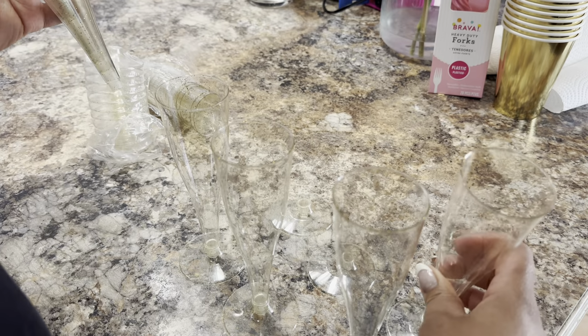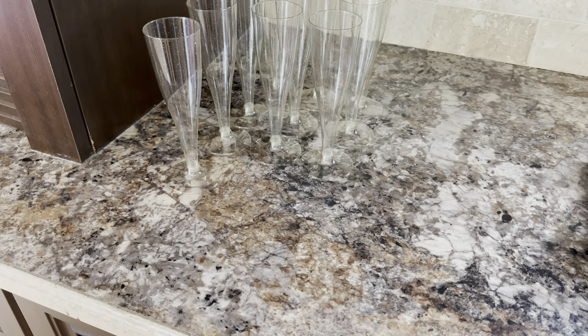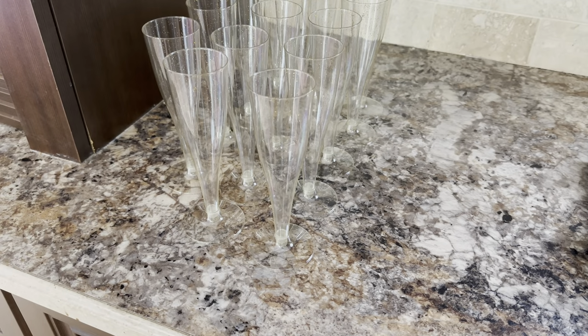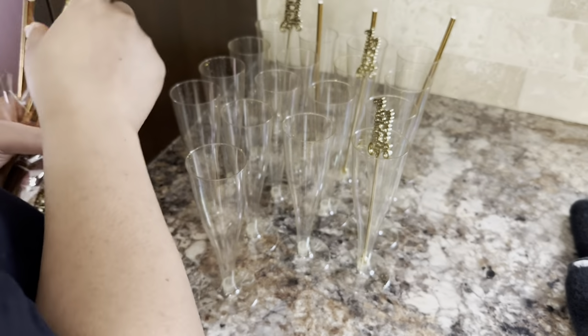These cups I actually purchased off of Amazon last year. They came in a box of 100. So I thought they would be really cute for the party. Just give that fancy touch. Here I'm just setting them up, lining them up. And I'm going to be adding in some gold straws as well as these little gold sticks that say happy birthday on it. I think it is a super cute touch.